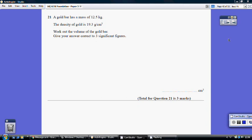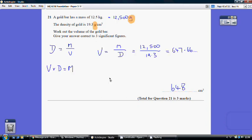Question 21. So, density equals mass over volume. So we really need to rearrange this to make V the subject. So multiplying by V, we get V times D equals M. And then dividing by D, we get V equals M over D. So this is the formula that I'm going to use.